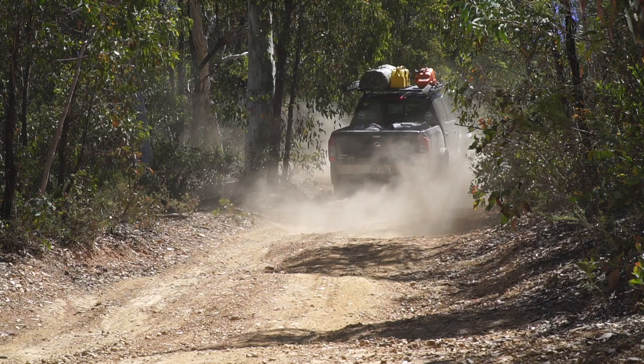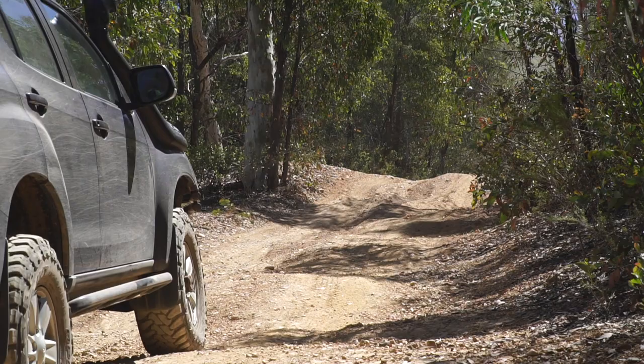Even though it had some rain the day before, it was already starting to get quite dry and dusty out here.